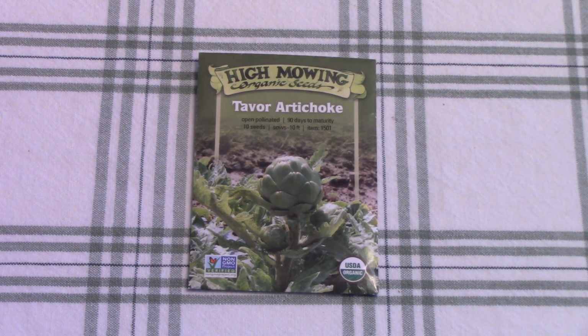First up is Tabor Artichoke, and this is a variety we've grown for a few years and it's been very reliable. It's tricky growing artichokes in our zone because it gets so cold during the winter months. And I have different techniques I do in order to make sure they're productive in a single year. So I've got videos on that, and I promise to talk more about that in future videos.